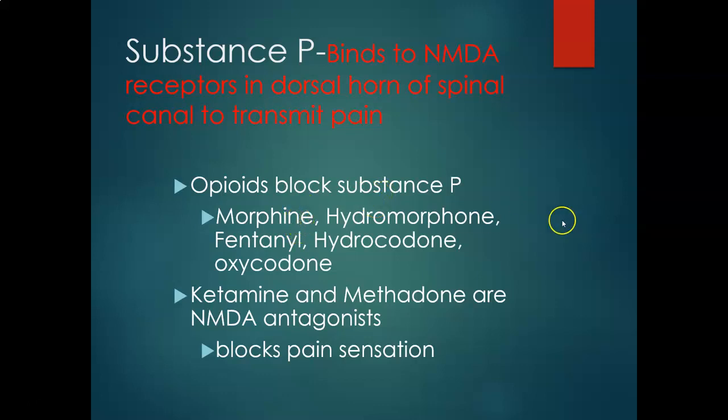These are morphine, hydromorphone, fentanyl, hydrocodone, and oxycodone. Most patients' favorite is the hydromorphone and the oxycodone.